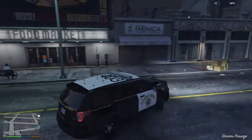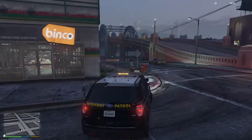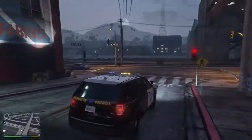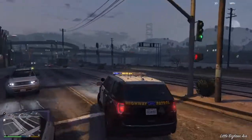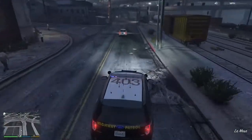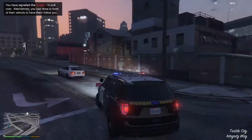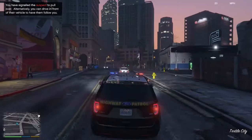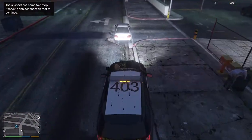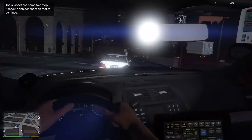Hold up. We're going to stop this guy. He's supposed to yield. He just went completely right through it. Yeah, I'm coming for you, bud. Spotlight on. We're gonna try that. Let's see what his license plate is.